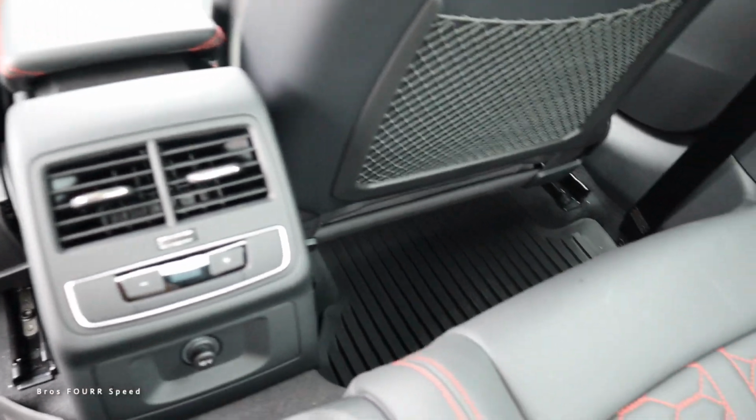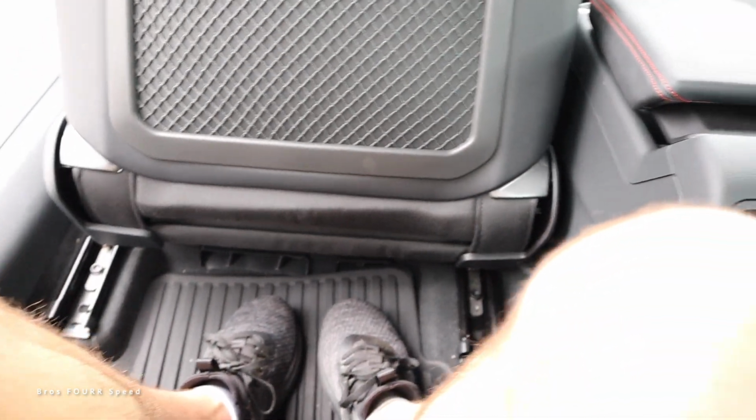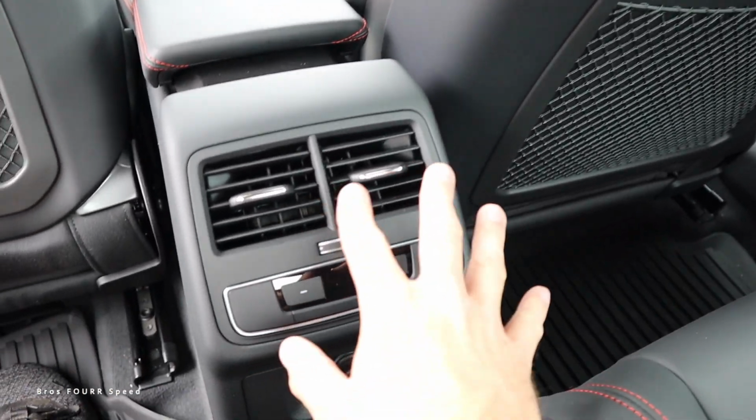At 5'10", I honestly have a decent amount of space. There's storage nets, climate adjustments so that you can be a little bit more comfortable. And my head is just up against the headliner. Now I just finished reviewing the RS5 Sportback. And in the Sportback, my head was about the same. So you're not sacrificing too much with 2 less doors if you simply just want the coupe and you don't need the physical doors to enter these rear seats. So honestly, it feels just like the Sportback and it's still just as usable.